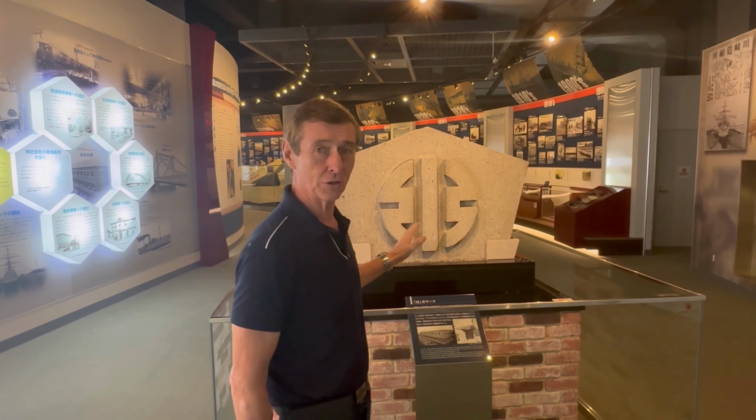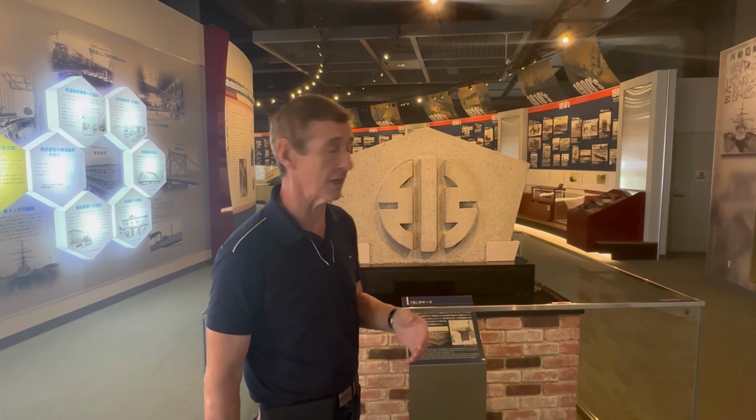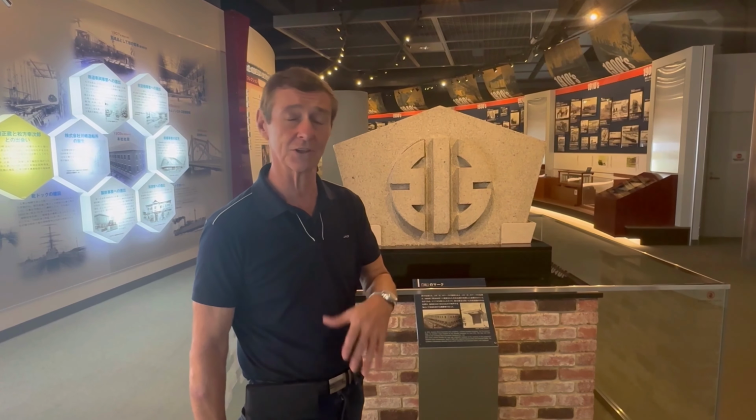Okay, so this logo, some of you may recognize because a lot of the present day H2 and such carry this logo as standard. It was the initial logo for the Kawasaki shipping company. Dropped for many years in regards to motorcycles, but now back on the H2 and some other motorcycles.